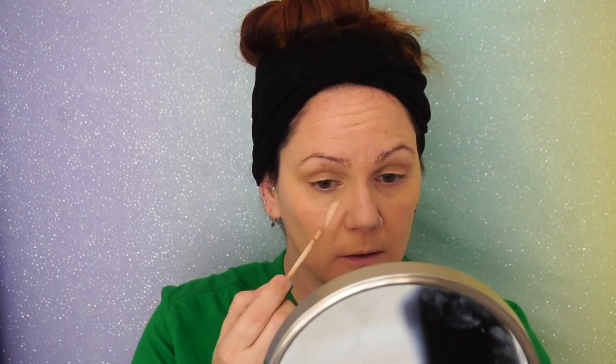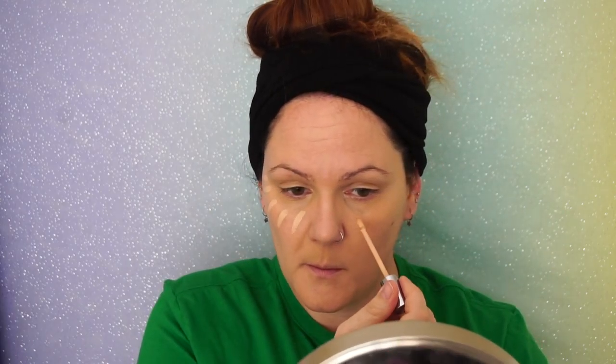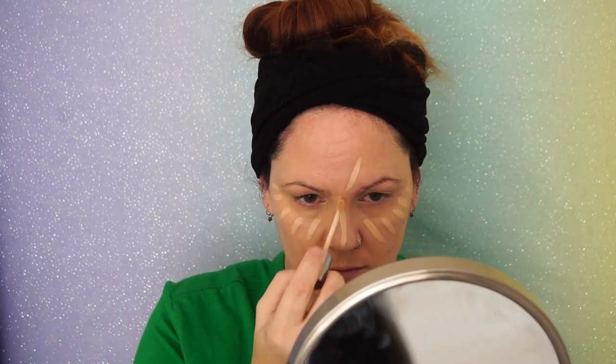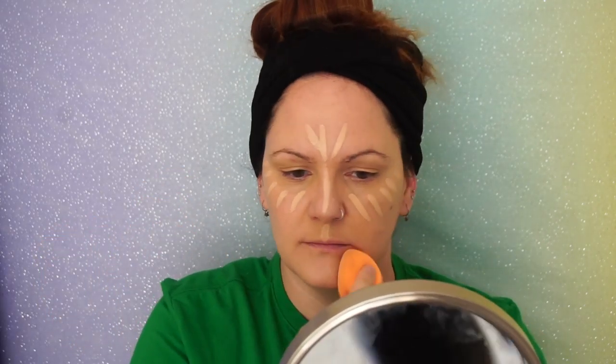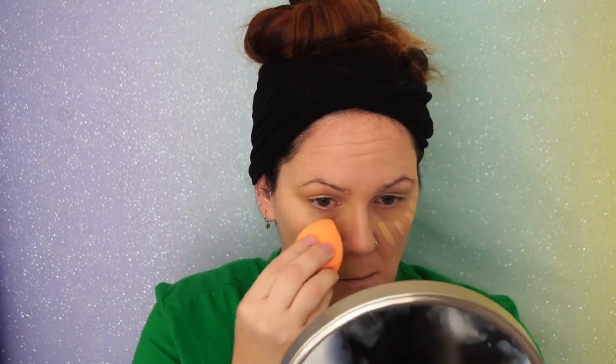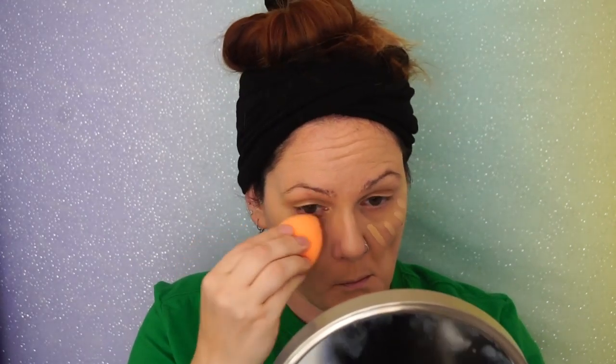And then I'm gonna go in with the same concealer, but in the color light. I have one that was almost empty and I just grabbed both of them. So I'm gonna go in next with the color light and just lighten up under my eye, center of my face, and then I'm just gonna take that same damp sponge and blend it in.